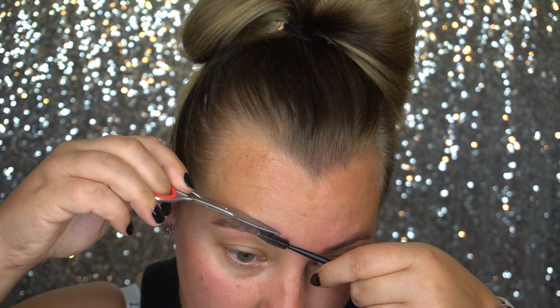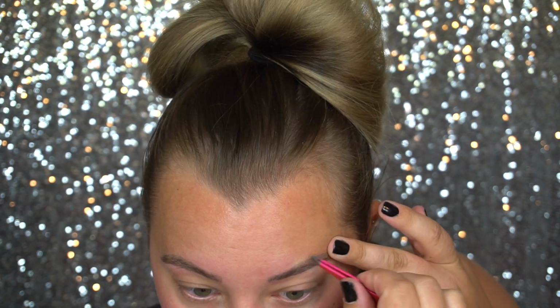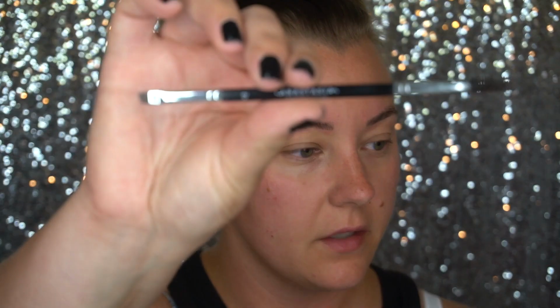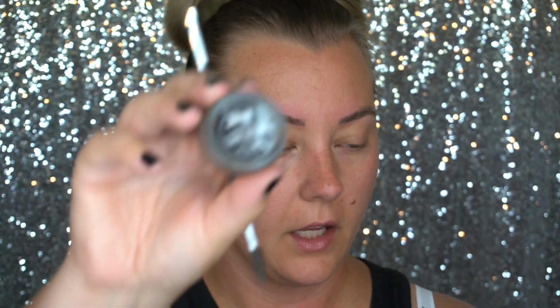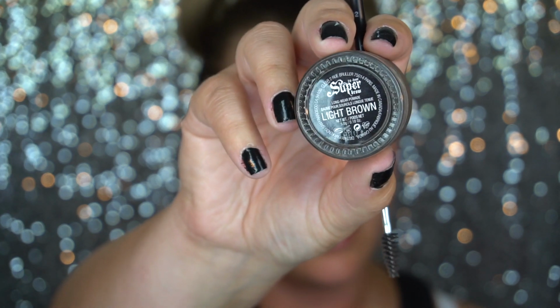Do the same thing to the other side. I don't like to trim off a lot at first, and then just tweezer any of these that are higher up, just like that. So today I'm going to use the Anastasia number 12 brush and the Kat Von D 24-hour Super Brow in light brown.